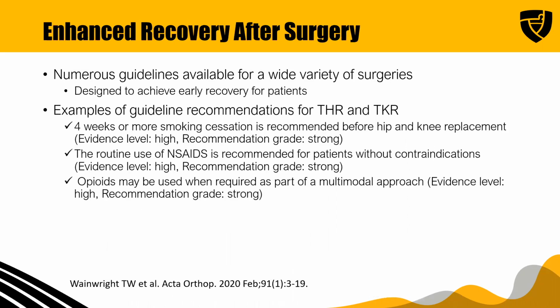I don't know if you've heard of the Enhanced Recovery After Surgery, or ERAS protocol. These are numerous guidelines that are available for a wide variety of surgeries that are designed to achieve early recovery for patients. The focus is not necessarily on pain management, although we do acknowledge that improved pain management gets people mobile faster and discharged from the hospital sooner. So there's specific recommendations for various surgeries in regards to pain management. So I've highlighted a couple here for total hip and total knee replacements.